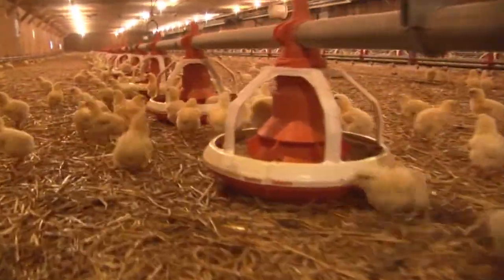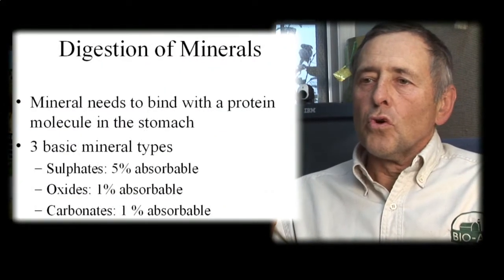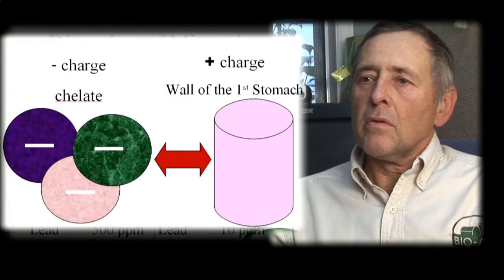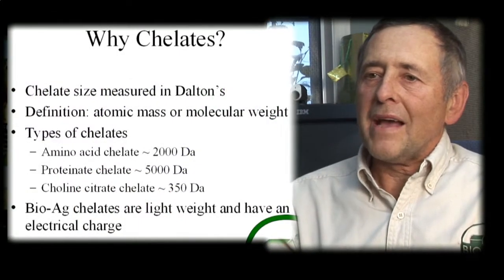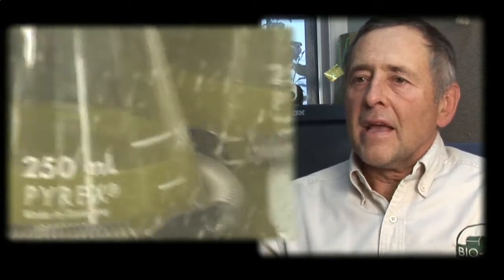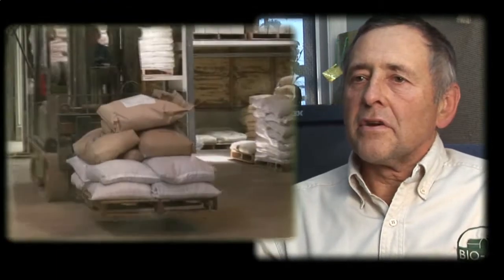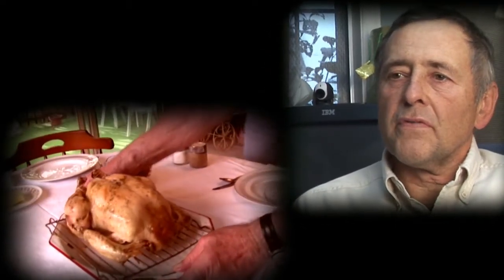We follow it with Nutrimins in the water, and this slight electrical charge will adhere to the stomach wall with its small Dalton sizing, and from there go directly into the bloodstream, building bone marrow mass and helping the immune system. Along with that, the Biolac through the water as well, with the plant enzyme extracts and the good bacteria, helps to reduce the amount of feed required for a pound of gain, and in the end it results in a much healthier bird for the consumer to eat, and also it helps improve the farmer's bottom line immensely. So all in all, a win-win situation for everyone.